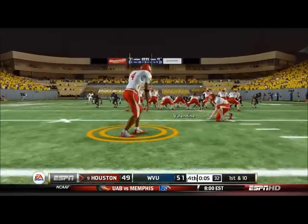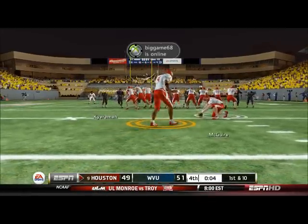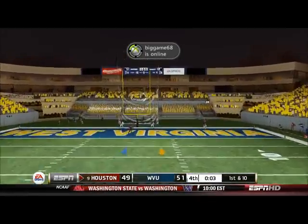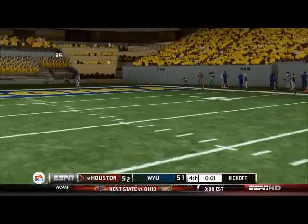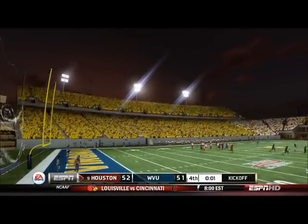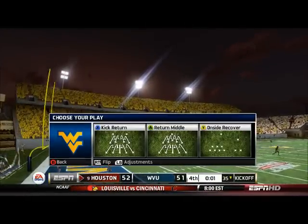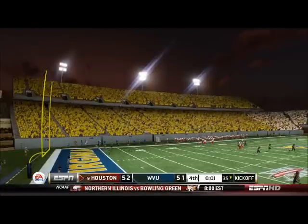So the kicker's on the field, and this kick is for the game. The kick is up. And he got it! Game over! And that gives them the lead. I know that I call kickers head cases, but this kid isn't one. It's like he doesn't even feel the pressure.